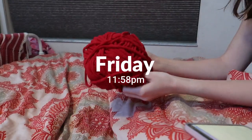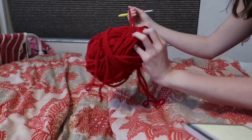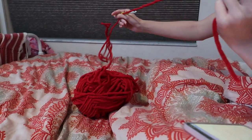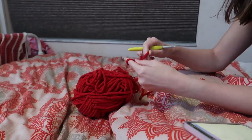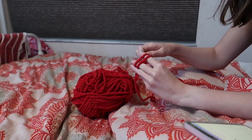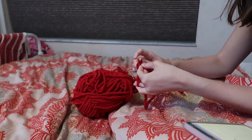Alright you guys, I've been sitting on my phone instead of actually crocheting, so I need to be doing that instead. So I have my red yarn out now, and I'm going to be making a mushroom. So, of course, pattern will be linked below. And I'm just going to do a couple rounds of this before I go to bed.